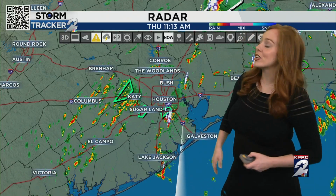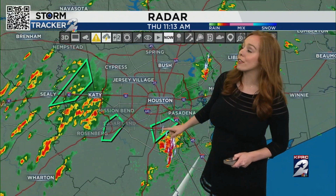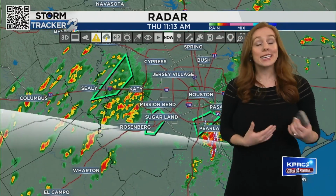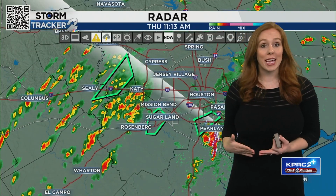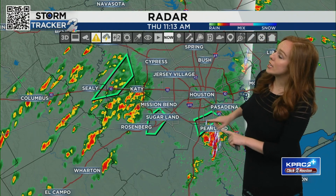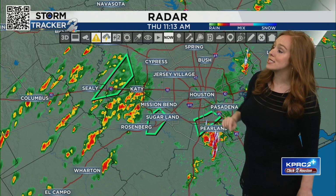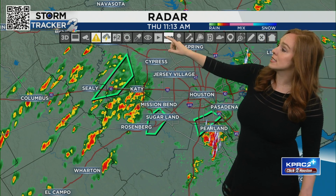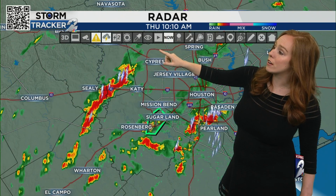So this is your final look at that radar before we hop off here. Of course, we are monitoring this situation. The Storm Tracker 2 team is going to be bringing you updates through the day, both online and on air. Right now, we have 3 separate flood advisories. Thankfully, the heaviest of the rainfall no longer falling in the same locations as those flood advisories.